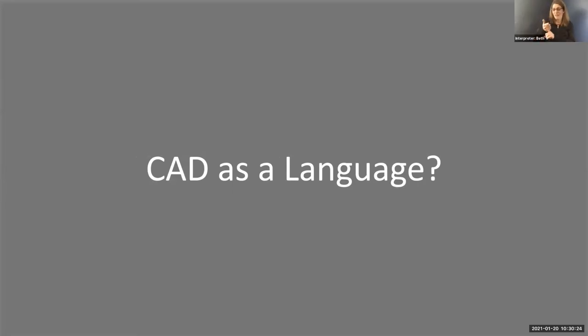If you look at our education process, we all learn a language, we all learn writing, we all learn math, science, and so on. At what point in time does CAD become part of that world? If you think about it, our first language or communication is probably drawing. You're drawing shapes before you're writing letters. So drawing is critical.